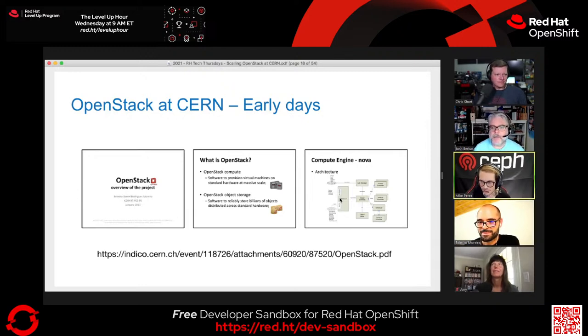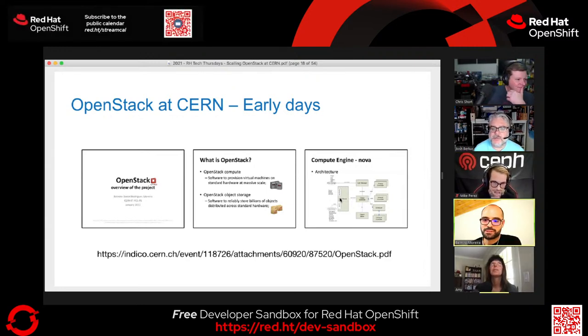Nova was doing more than just virtual machines at that point, right? So it was doing storage even at that time. We even had networking being done. Some people would call that the good old days of a flat network before we moved on to Quantum and then on to Neutron. So Nova Network still works for us, actually.